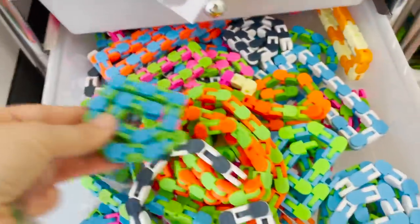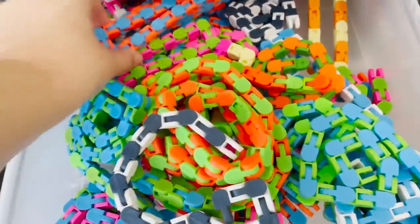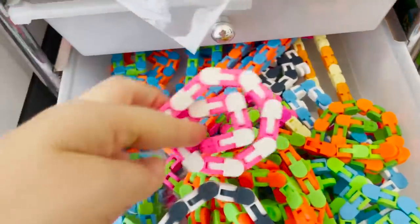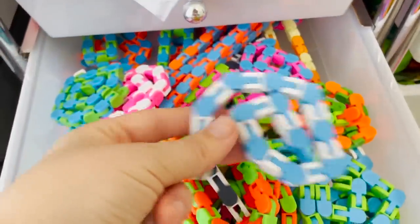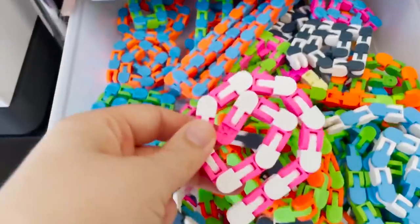I get sidetracked, but usually there's just a few, like the green and orange, the blue and green, and the blue and orange. But we have so many more fun colors. The pink and white is so pretty. We have pink and blue. We have white and blue, which I love. And then we also have this white and gray. I'm gonna do the pink and white for the giveaway.